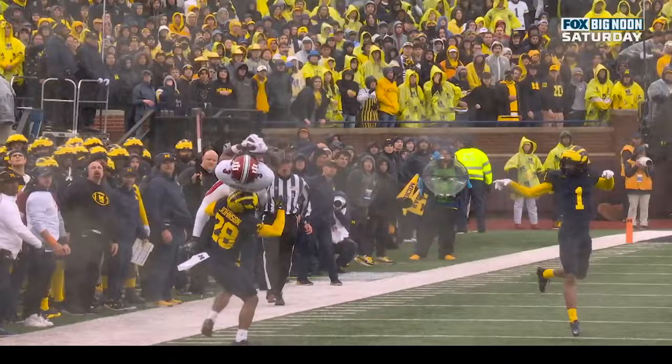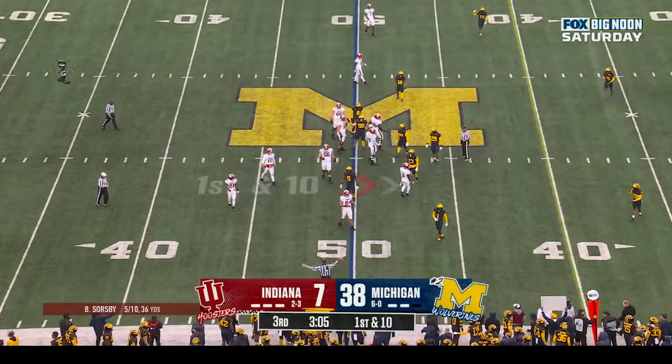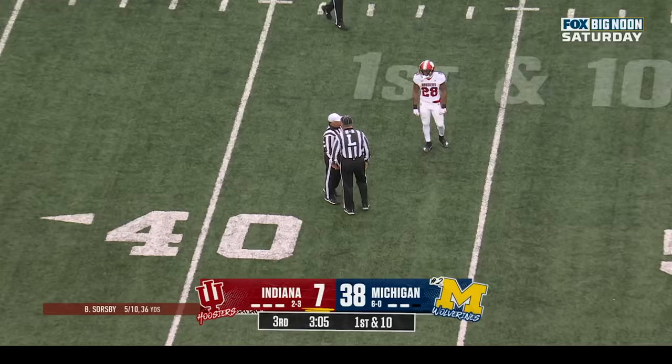I mean, Cooper, the first thing to touch is his head. That is incredible body control just to catch the ball. And then he comes down, first thing to hit is his head. Like, head is a body part. That's the first thing that touched right there. If he had control, which he did, that should be a catch.